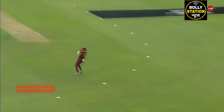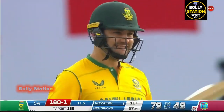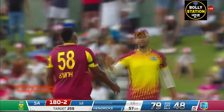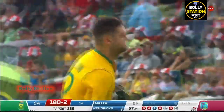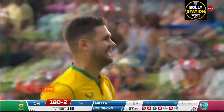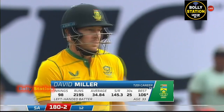Out, and it's straight to him. He's annoyed with himself, and so he should be. Had an opportunity to really kick on, Riley Rousseau. It was set up beautifully by Quinton de Kock and his onslaughts. And that's an important wicket for the West Indies. Number 4, David Miller. Played beautifully yesterday. Really did thump it square.